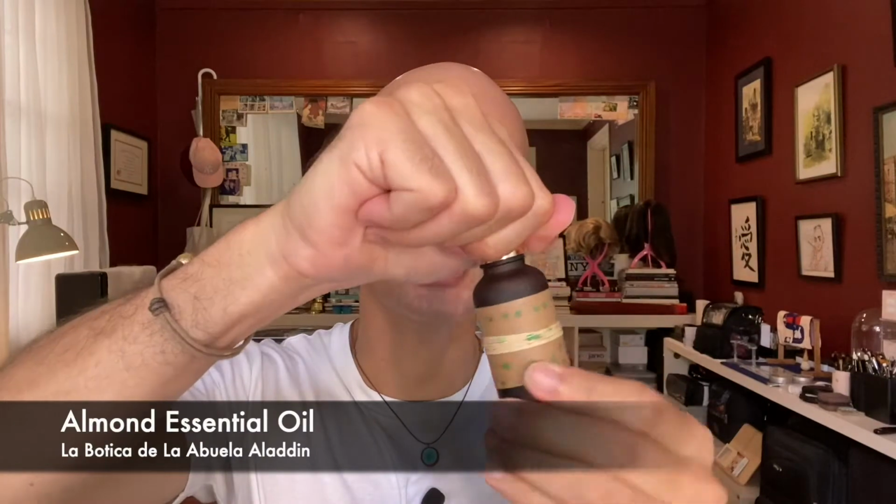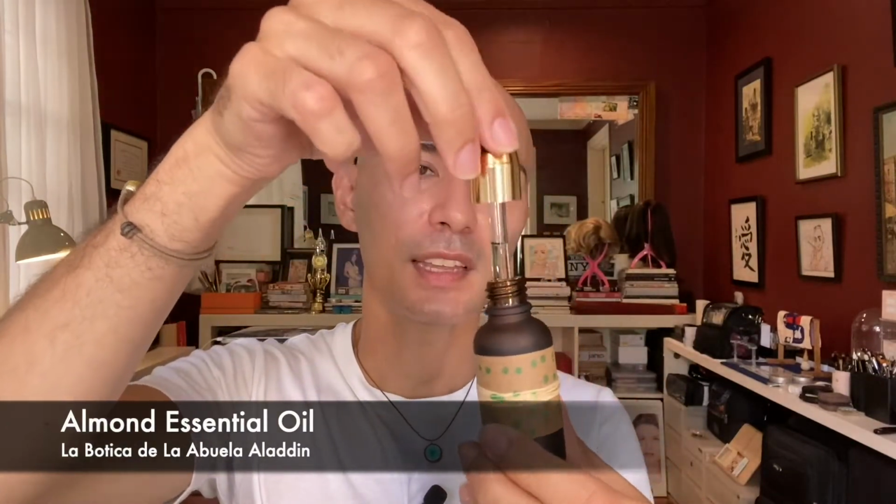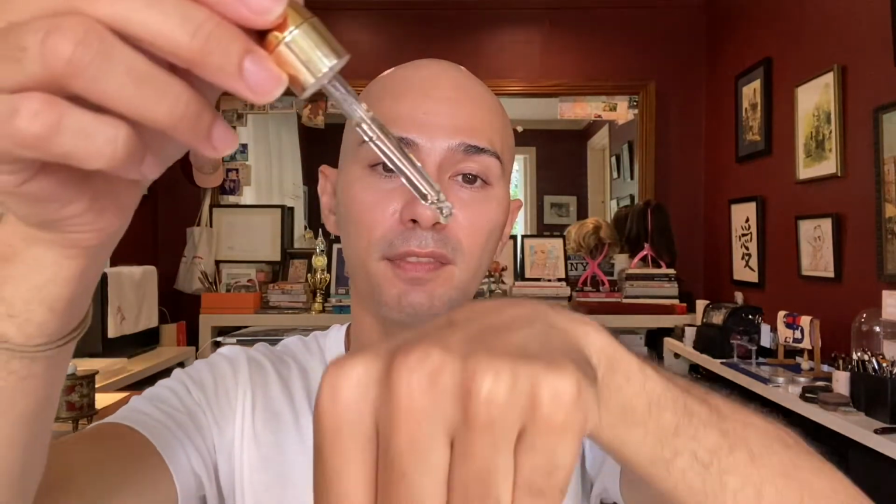Anywho, so first things first, while I was in the city of Chefchaouen, I bought some of these things from the store named La Botica de la Abuela Aladdin. So in English, it's like the pharmacy of Aladdin's grandmother, if I got that right. So I bought these three things. The first thing that I bought is this almond essential oil, and it comes in a dropper. And oh my god, it smells very, very good.